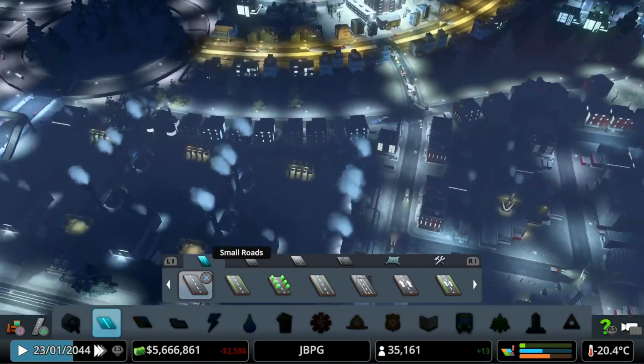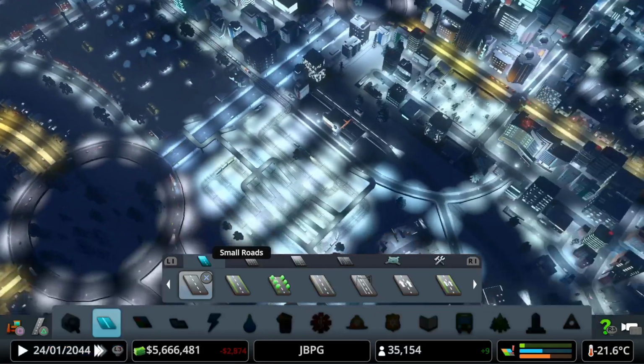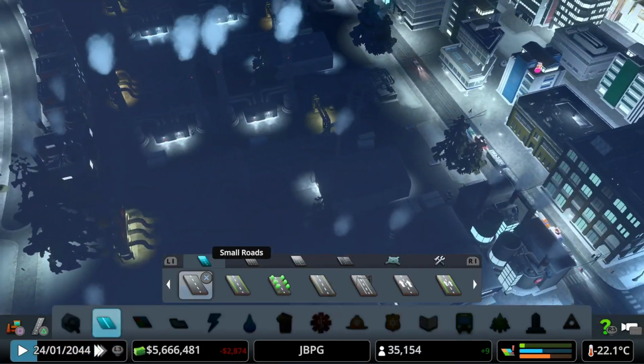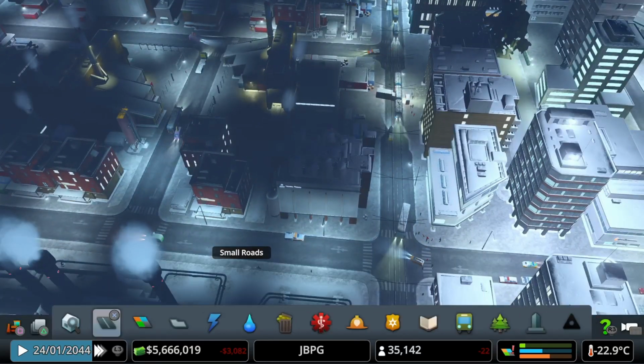Where are our boilers? It's kind of hard to tell at night. The heating plants just here. I think the boilers are pretty close by. I think that's one just there.